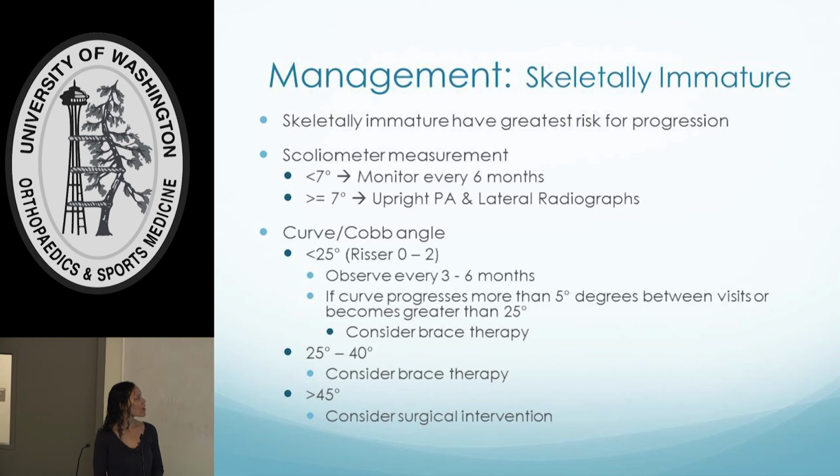If they're skeletally immature, if their scoliometry measurement is greater or equal to 7 degrees, then you are going to go ahead and do that radiograph, the upright PA and lateral radiograph. From the radiograph, you're measuring your Cobb angle, which we tend to use synonymously with the word curve. And so when you're getting curves that are less than 25, and they're in that range of Risser 0 to 2, so they're still skeletally immature, you're going to observe them every 3 to 6 months.